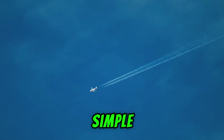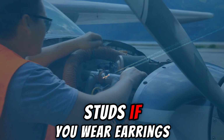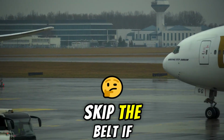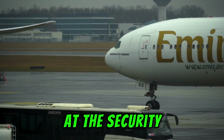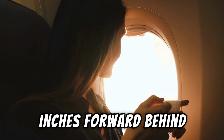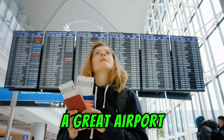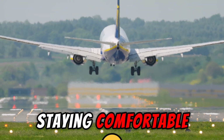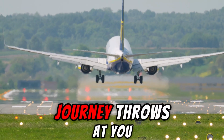Accessories, keep it simple. One watch, small studs if you wear earrings, nothing bulky, nothing that sets off metal detectors. Skip the belt if you can, you'll have to take it off at the security checkpoint. And no one wants to fumble with buckles while the line inches forward behind them, because at the end of the day, a great airport outfit isn't just about looking good, it's about moving smart, staying comfortable, and being ready for whatever the journey throws at you.